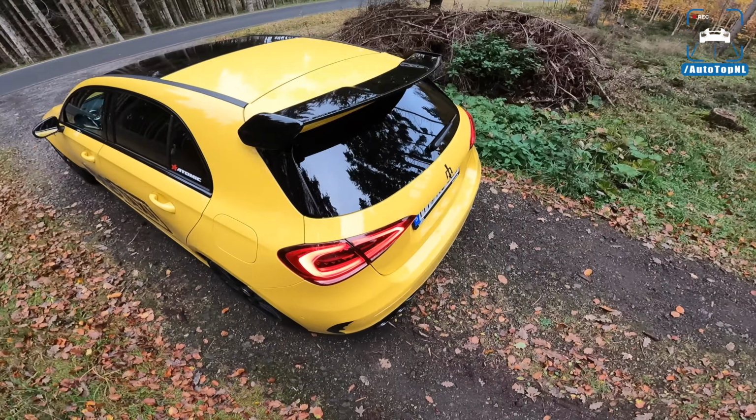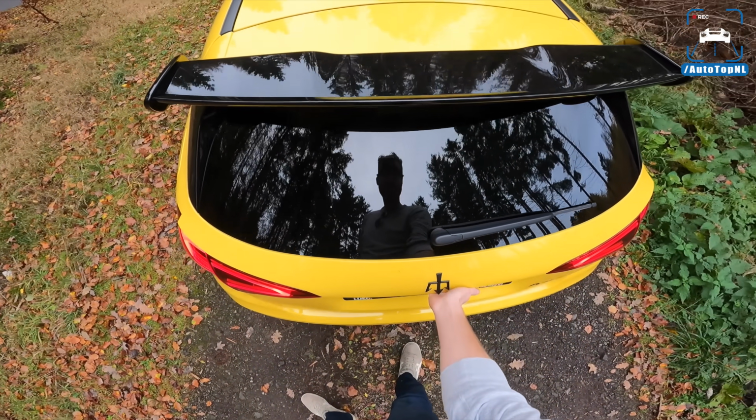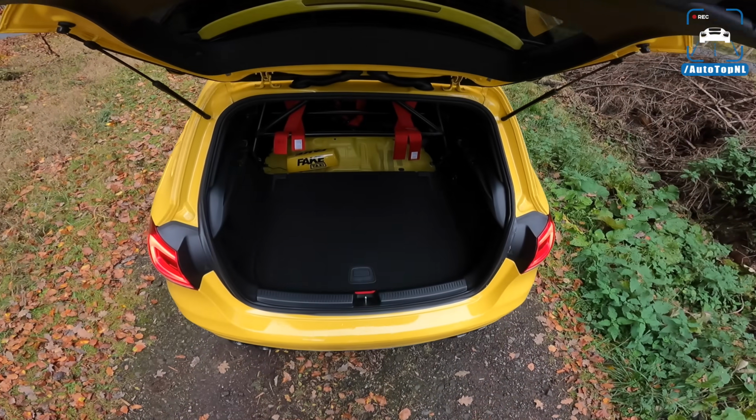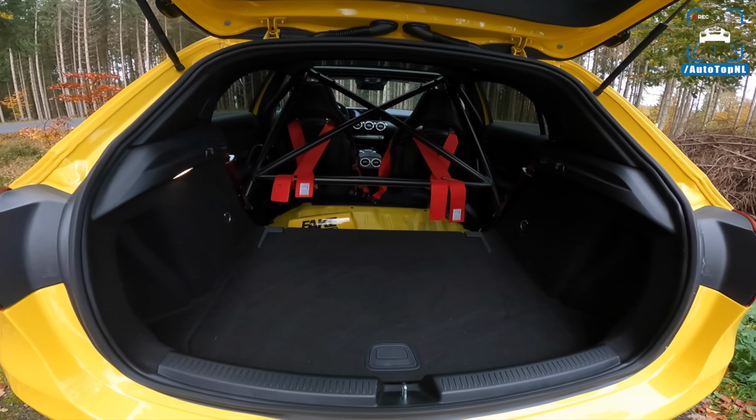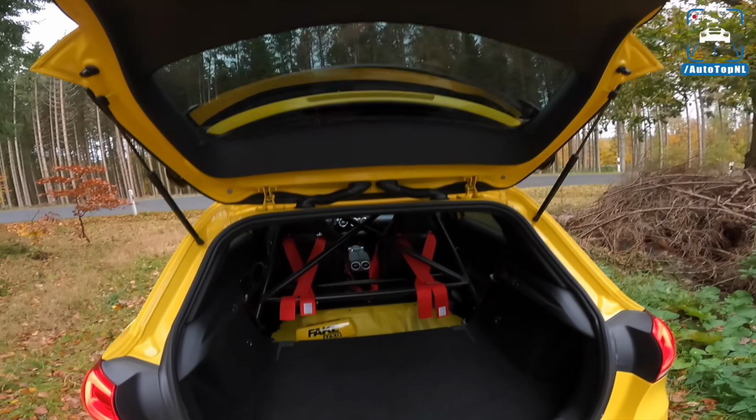Now, I told you guys this was an extreme car, an extreme tune, an extreme build. Check that out. That's pretty extreme, right? We've got a full Club Sport roll cage.